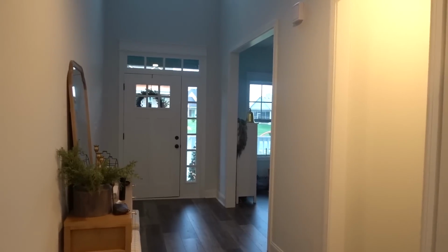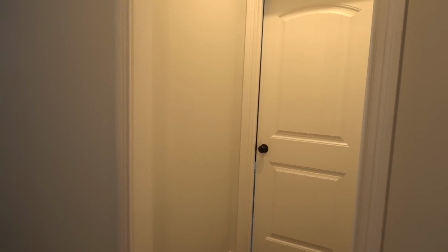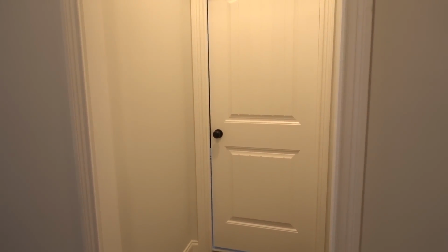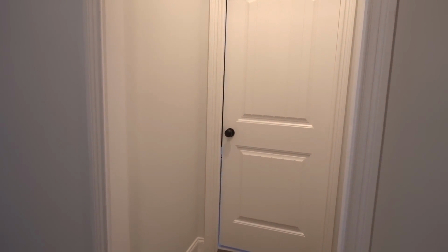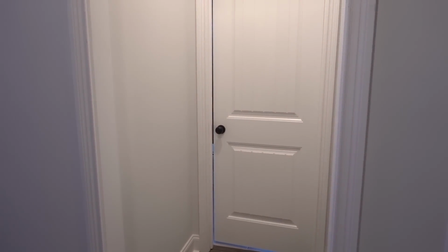So if you watched last week's video, you know that we redid our powder room here at the front of the house. It's one of my favorite projects we've done so far in this house, and I am really, really loving it. I'm glad we went with that moody color. So I'm gonna show you guys what it looked like before and then what it looks like now.